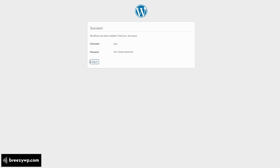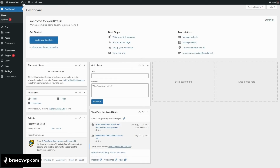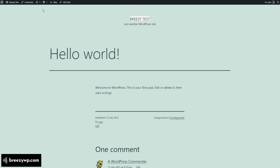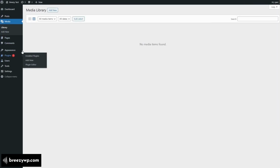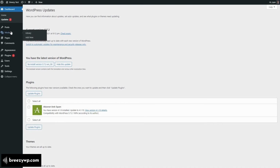Okay, that's our WordPress website created. So you'll have created your own username and your chosen password. You can go ahead and log in. I'll go ahead and log in, and there it is, WordPress. That's simple. You can see how quick that is as well. It's not often you get to go on a shared hosting website and be able to click through this quickly without having to wait 3 or 4 minutes for things to happen.